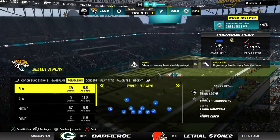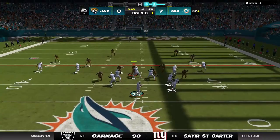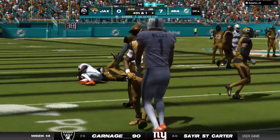First down marker at the 31. It's third down. Out of the gun, they'll look to throw. They'll swing this out wide. Here's Achane. That he won't quite make it. He needed six. He got about five. Fourth down.